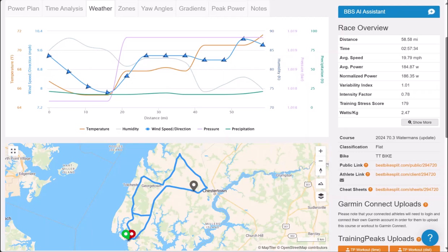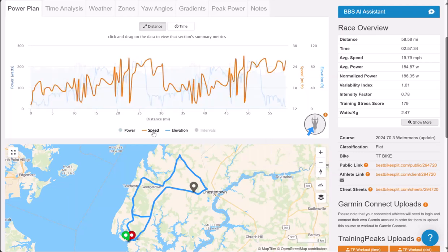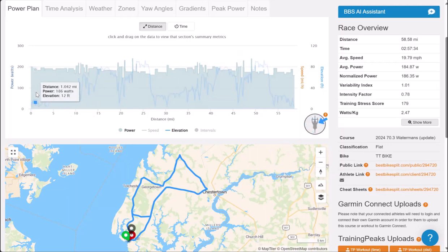Switching over to our power plan, a couple of really unique things for this course. I'm going to take speed away because we'll talk about that in a second. But as we roll over the power right here, which is the bars, and the elevation is the blue, I want you to watch the biker in the bottom right. As you can see, when we start out, we are going to have a cross headwind, and that's going to do you no favors early on.